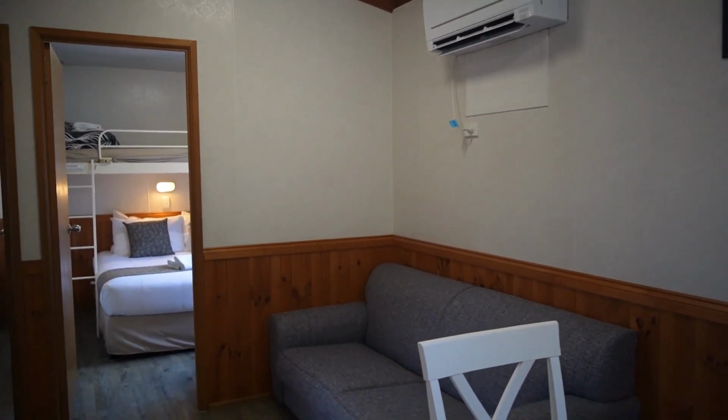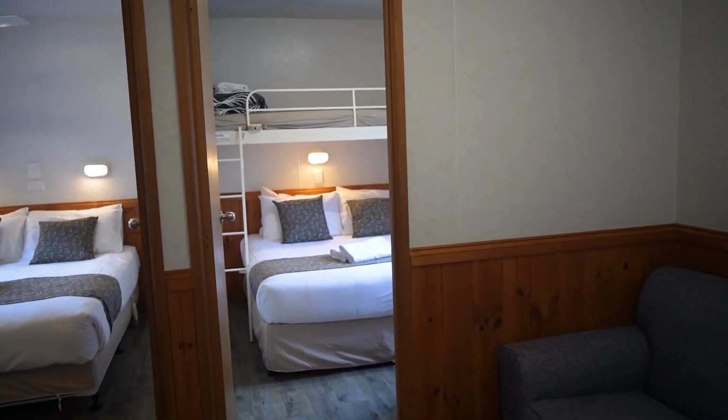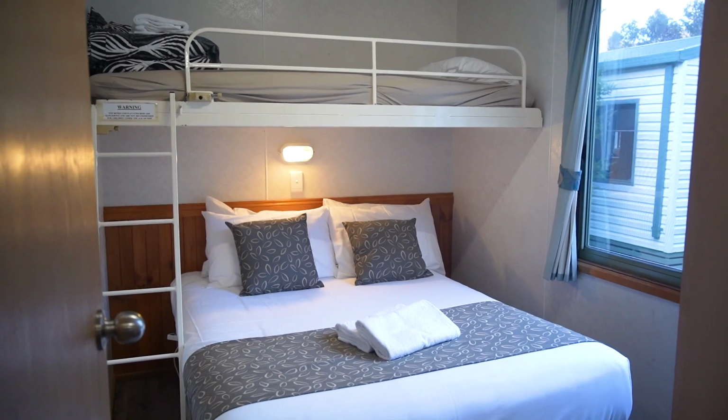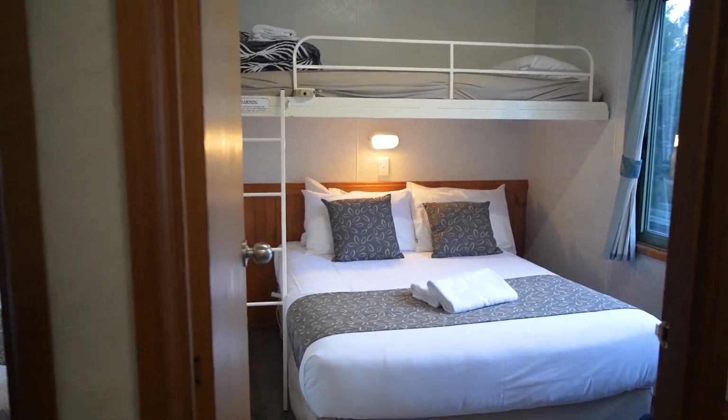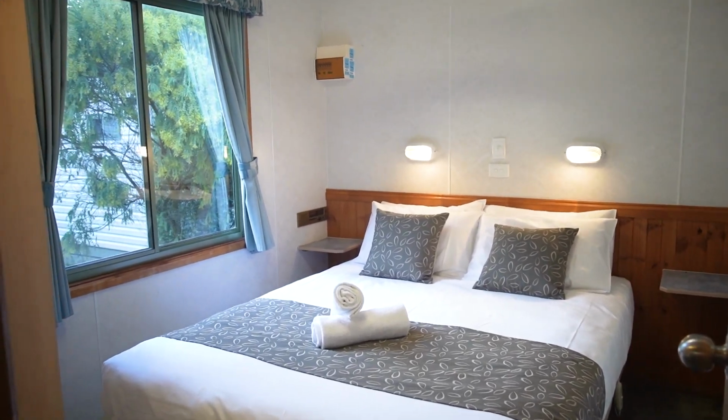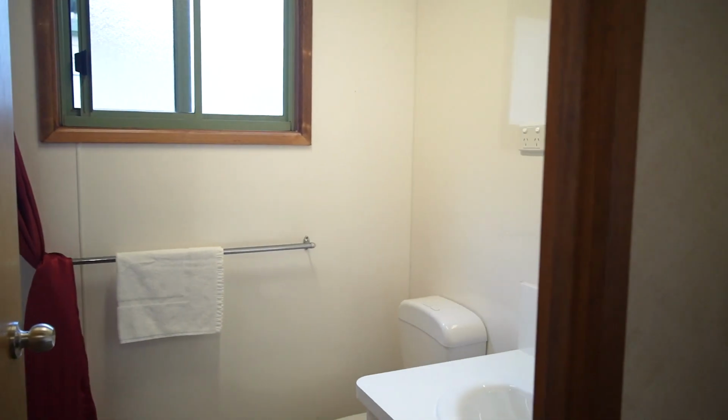Table, split system, couch. This will be the spare bedroom where we'll probably dump all our luggage and all of Harlow's stuff because, let's face it, you need to pack a lot with a newborn. Main bedroom and bathroom.